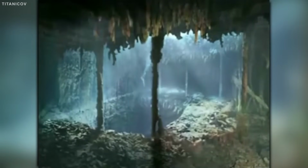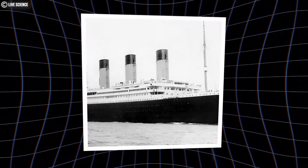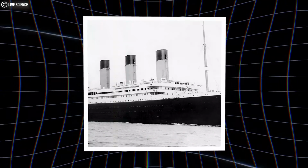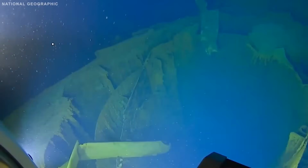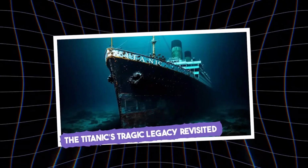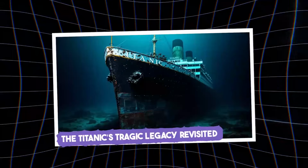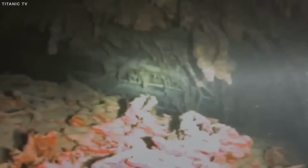Many of them describe feeling caught between two competing instincts: the desire to see and understand more about what happened to their relatives, and the feeling that this resting place deserves to be left in peace rather than documented for an audience. There's no clean resolution to that tension, and you can see it play out constantly across public discussion of every new piece of Titanic footage that surfaces.